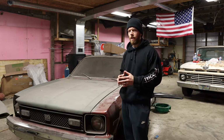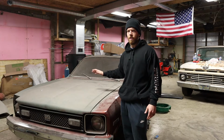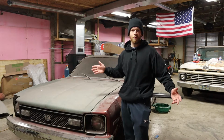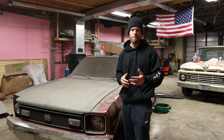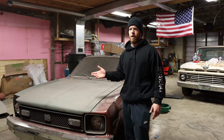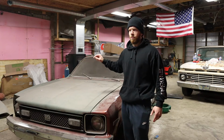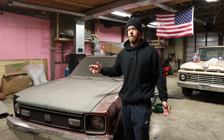Basically, right now I'm paying a crazy amount of money to run this on a very high octane fuel, which is like $9 a gallon. Depending on where you get it, it can be even more expensive than that. But at the pump here locally to me, it's about $9 a gallon. The most local pump that I can get it at is about an hour away.